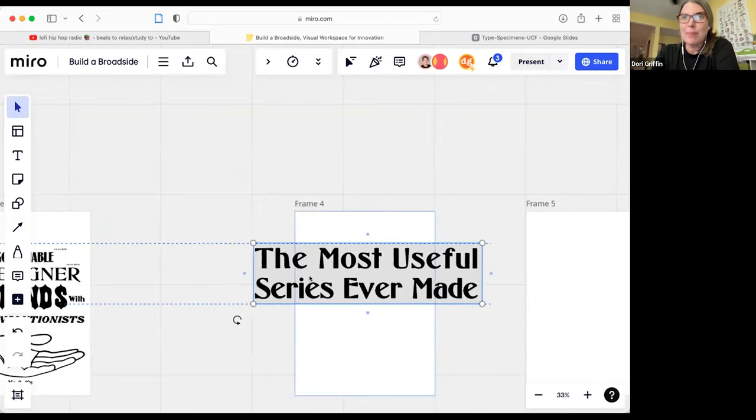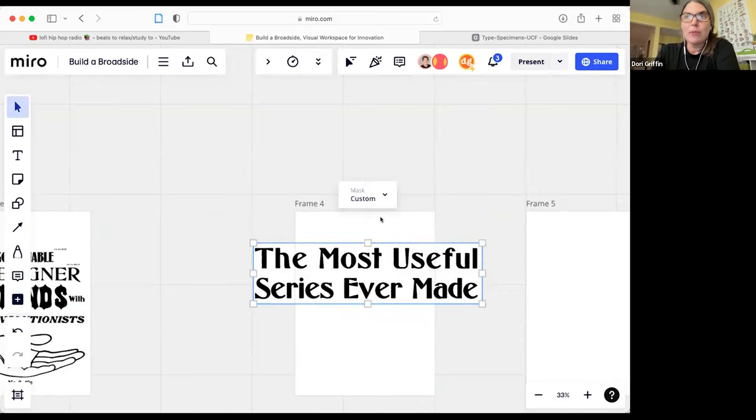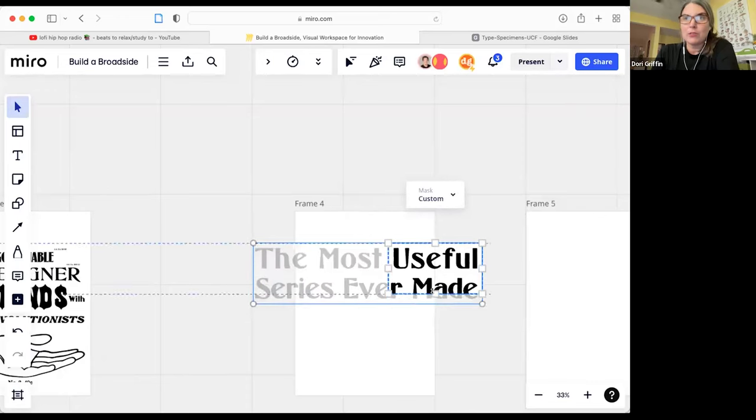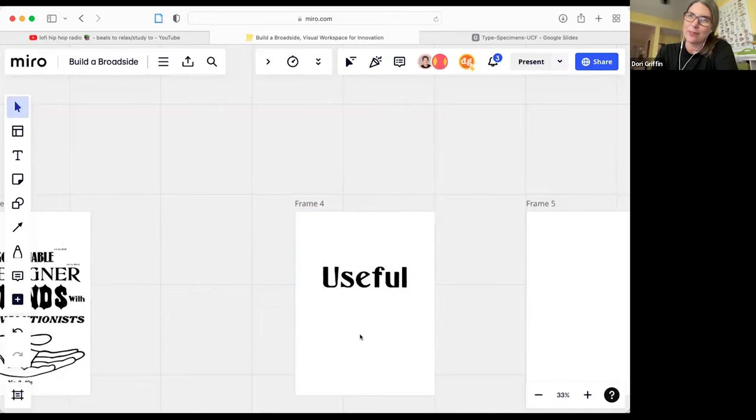Once you've got your selected typography in your frame, you can also double-click on it. Once you double-click, you'll get the option to mask your typography, and that's helpful if you only want to use one word, right? So you can crop in to this beautiful word, useful with that lovely F, although the letter spacing is maybe bothering me a little bit, but we won't pause there.